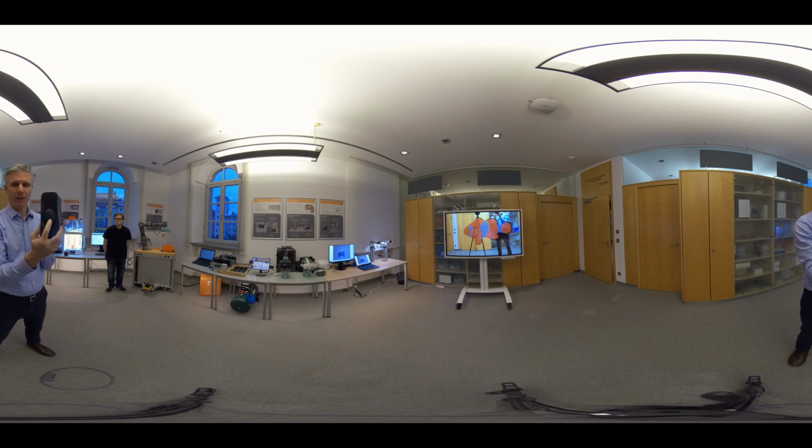Furthermore, we have a camera here taking 360-degree pictures. And then this is put together to a digital twin of a building. When going to our website, Campus Chiemgau at TH Rosenheim, you're going to see a digital twin of this building and also of our lab.